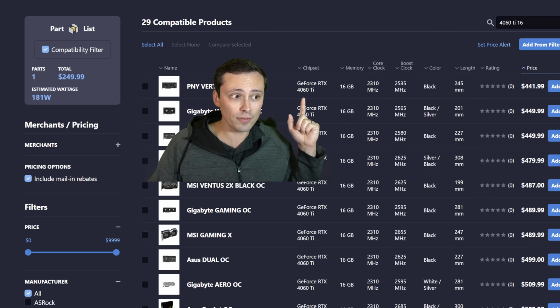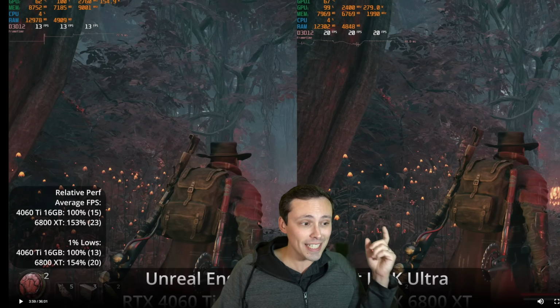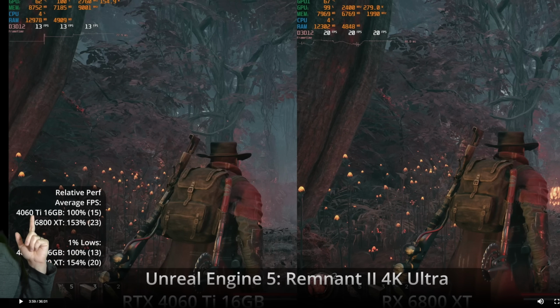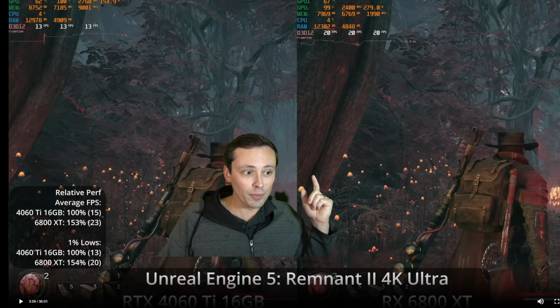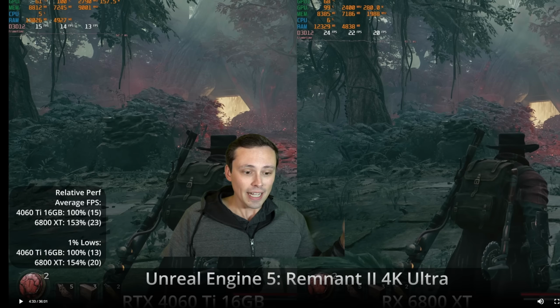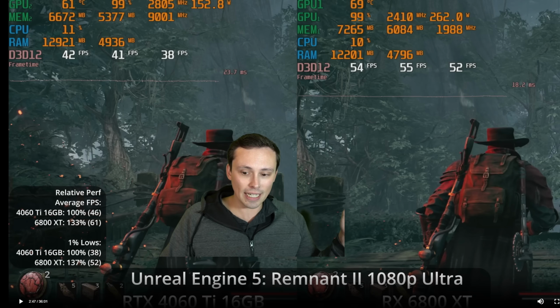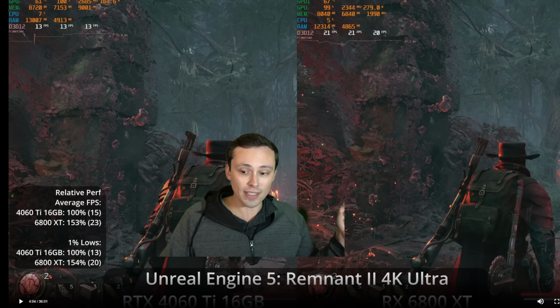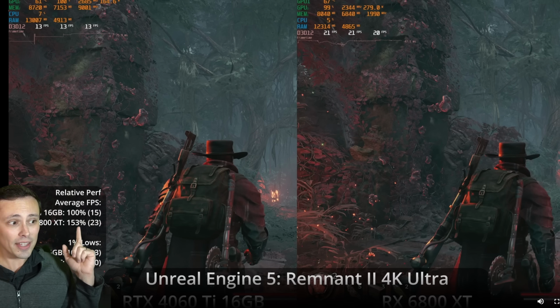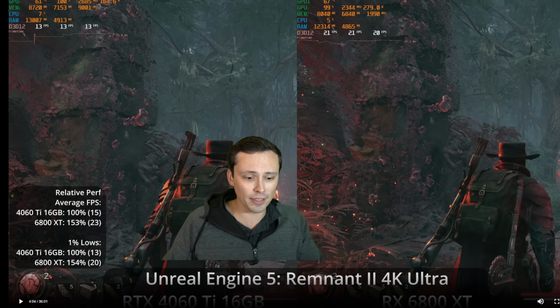$442 on the cheapest model for the 4060 Ti 16GB. Now, how do these stack up? Well, I've actually tested that recently: 6800 XT versus 4060 Ti 16 gigabyte performance difference. We're looking at Remnant 2 here in Unreal Engine 5, and we're seeing a 33% advantage at 1080p, 45% advantage at 1440p, and jumping to a 53% advantage at 4K. This probably has a lot to do with the lack of memory bandwidth on the NVIDIA 4060 Ti as you scale up to the higher resolutions.